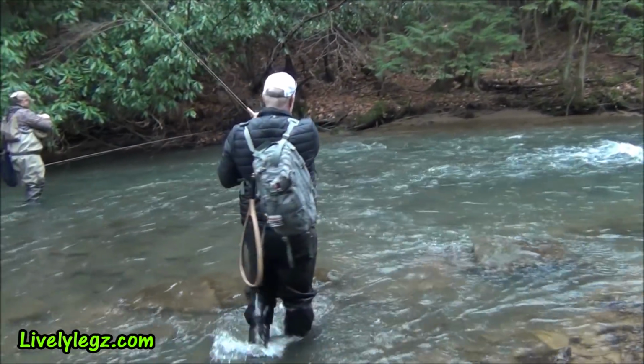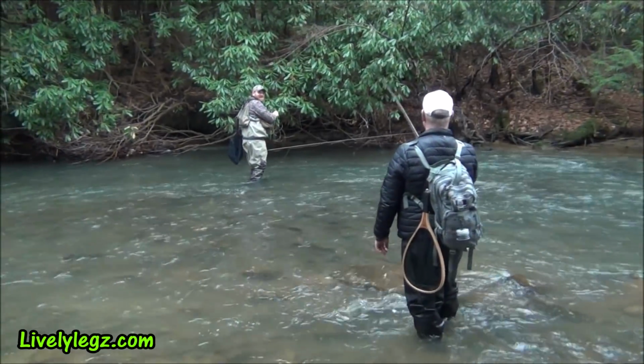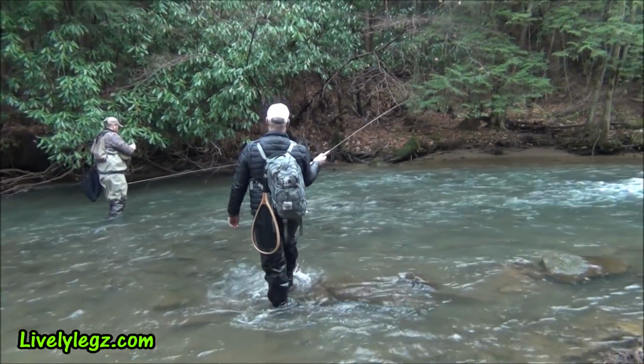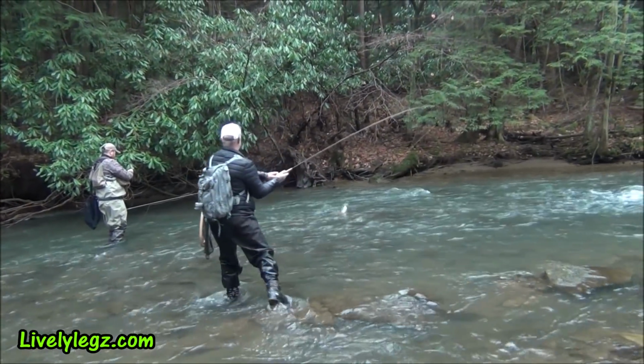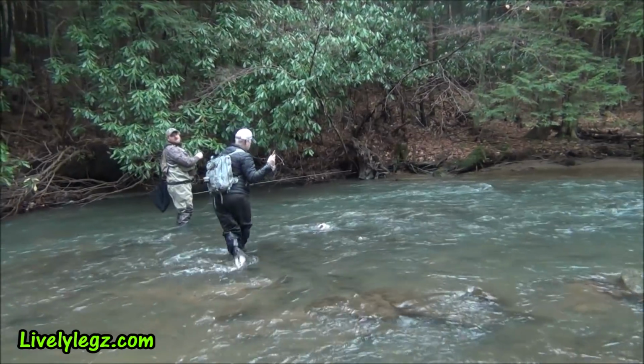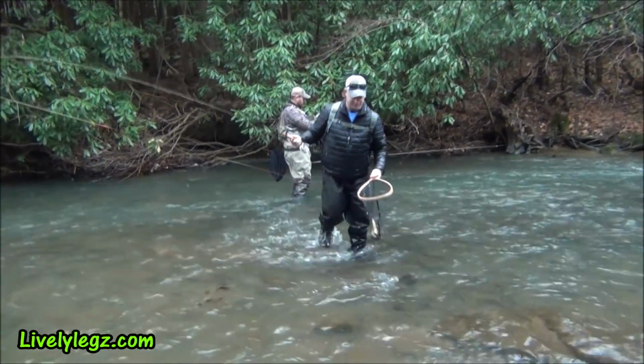I was liking that. Well, that fish ran right to you. Yeah. That's a good fish, isn't it? Yeah. Definitely going to the deeper water now. Mike caught that fish and I don't know if you can see it in the video. And it rolls right to his net. Oh, that is a solid fish.